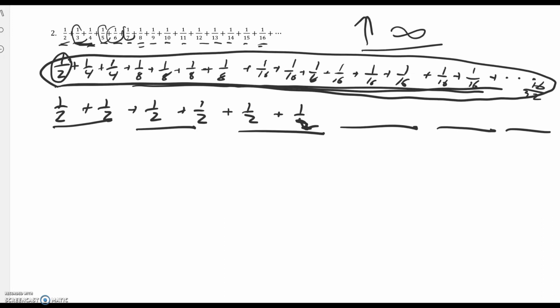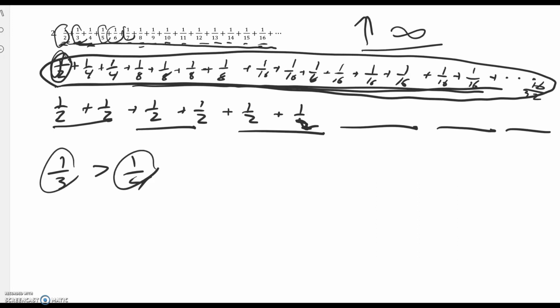But every single one of these fractions in the original was either the same, like the 1/2s are the same, or it was bigger, like 1/3 is bigger than 1/4. Now you may need to think about that. Several people do. Why is 1/3 bigger than 1/4? Well, if you have 1/3 of a pizza, you have more than if you have 1/4 of a pizza. That's one way to look at it.